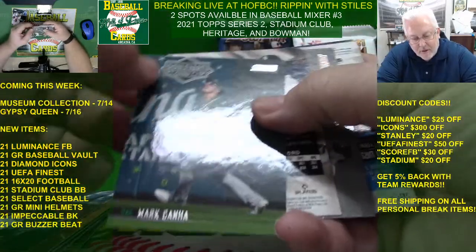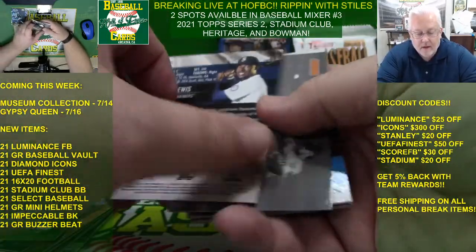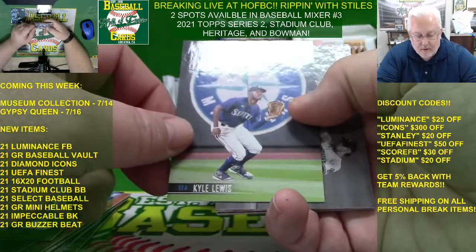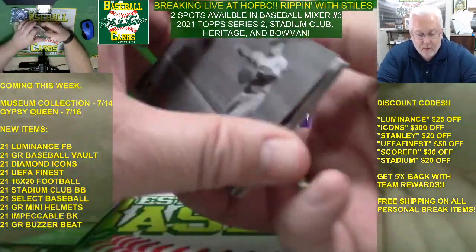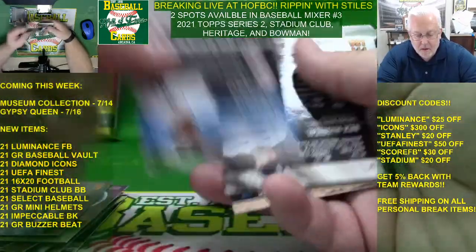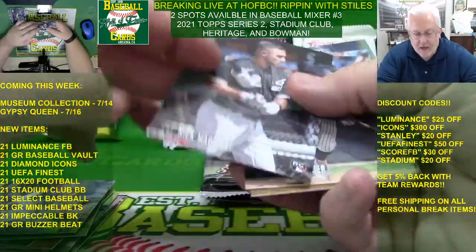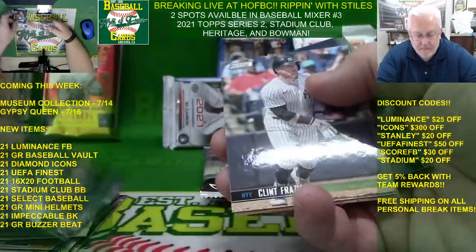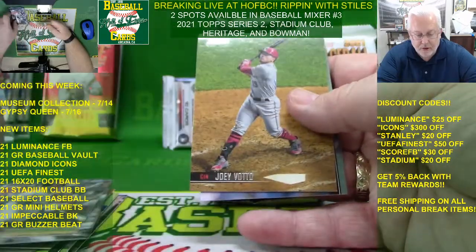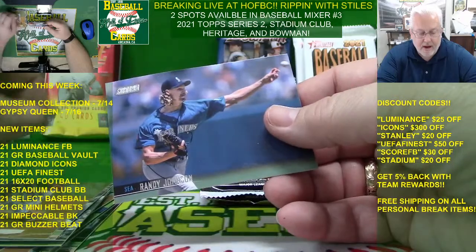It's interesting that Boulevard looks like it was part of the card, but it's actually part of the wall decoration. Kyle Lewis. We have a Colton Wong orange. Gio Urshela. Nick Madrigal, rookie. Clint Frazier, Joey Votto, and Randy Johnson.